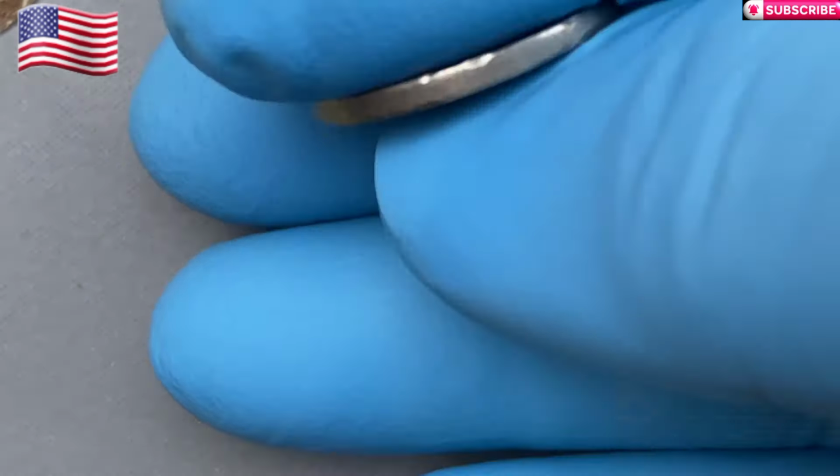Do you have a 1952 Jefferson nickel in your collection? Take a closer look. You might just be holding a fortune in your hands.